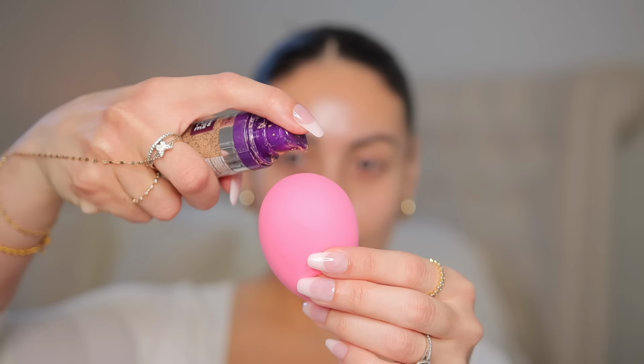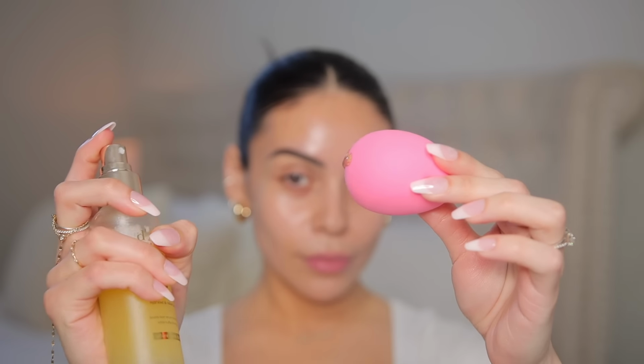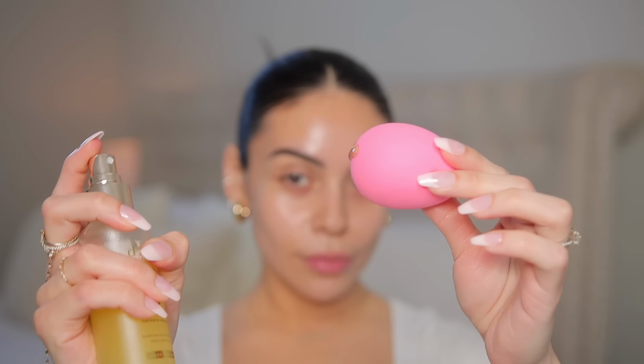And if you ever want to enhance the glow to any of your foundations, take your beauty sponge, apply the foundation on there, and then spray the Dalba First Spray Serum onto your sponge, and that's going to enhance the glow and make your skin look even more luminous and radiant.